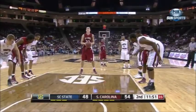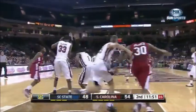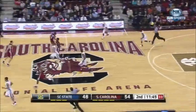Reigning SEC Freshman of the Week. 13 points, 3 rebounds, an assist, and a block in 25 minutes last week versus Presbyterian.